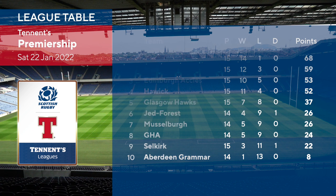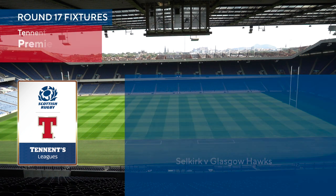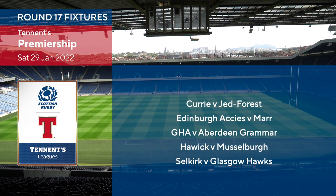Looking ahead to next week, and Hawick can secure their place in the top 4 if they take a point at home to Musselburgh. Elsewhere, Selkirk entertain Glasgow Hawks, and it's second against third as Accies take on Marr.